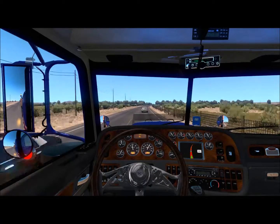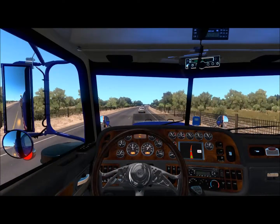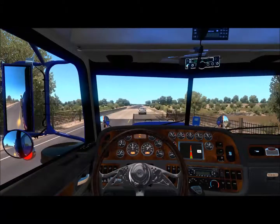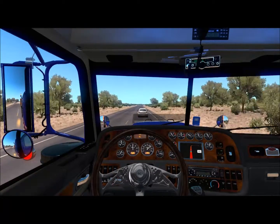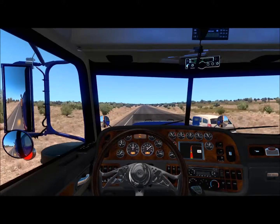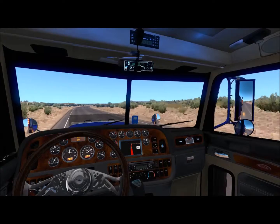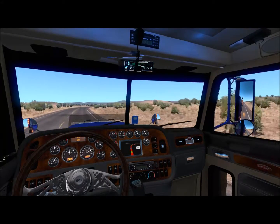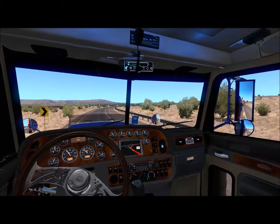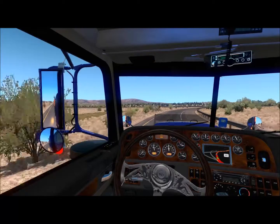Wow, dude, it's going 50 mile an hour. Gotta love it. Happens in real life. Speed up, slow down. Speed up, slow down. He's probably talking on his cell phone. Clear spot in traffic. Get out here on the interstate.